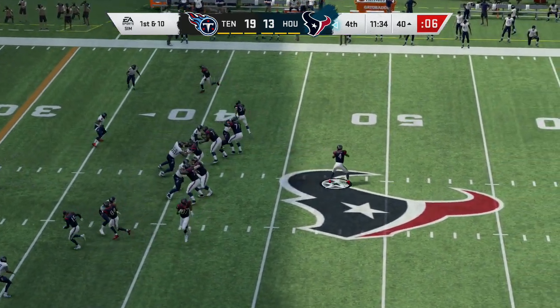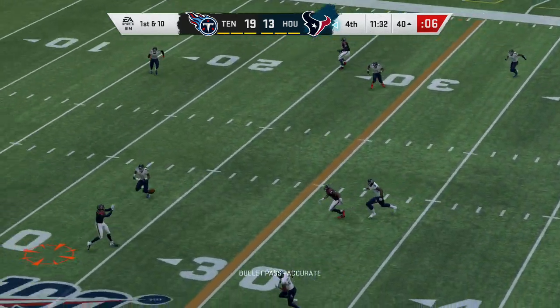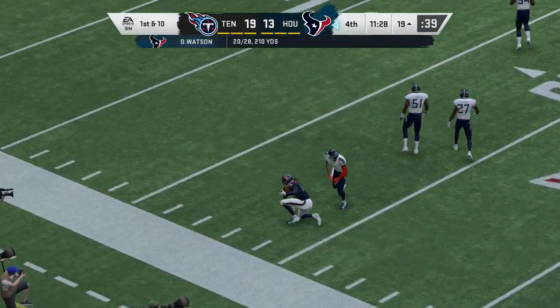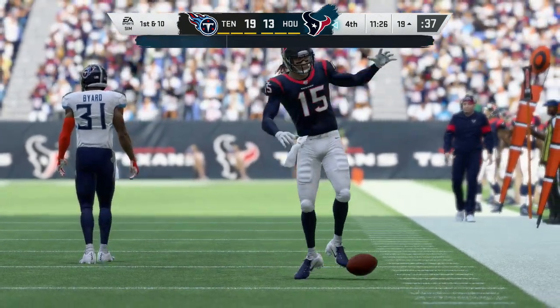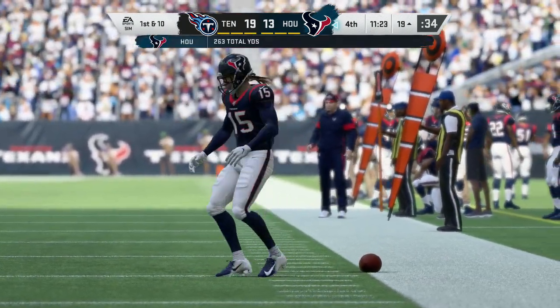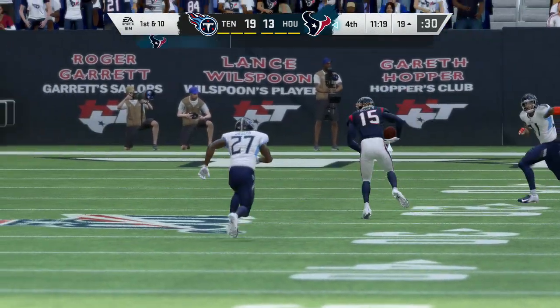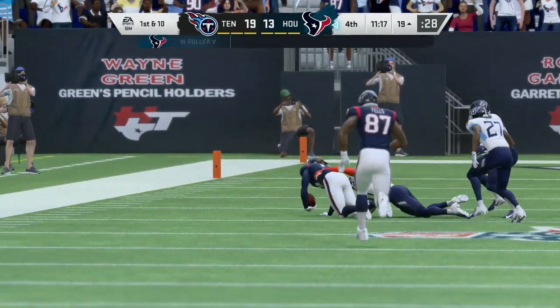So operating from Tennessee territory now. Here's first and 10, right at the 40. Watson on target here to Fuller. And they'll wind up getting this one all the way down inside the 20. The end result, 21 yards.